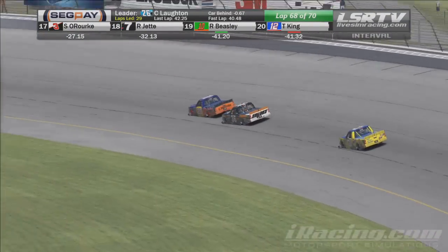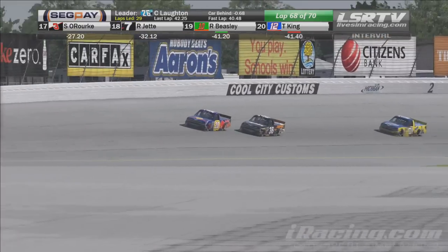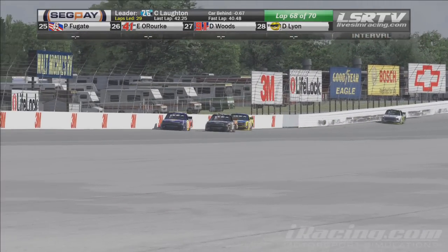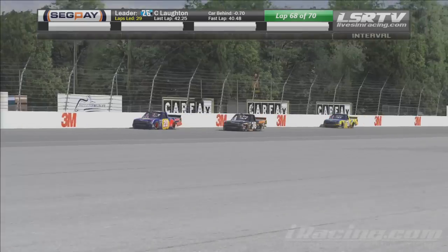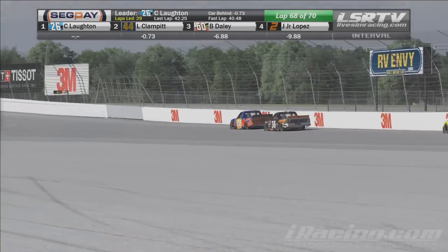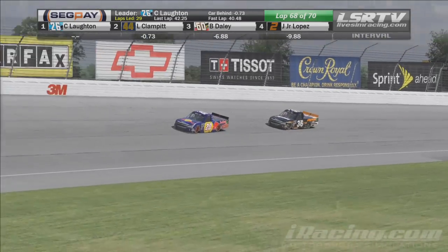Chad Lawton doing a great job again. Still 0.6 of a second lead right now. A couple more lap trucks right in front of him. Might catch one of them, maybe, before he'll be looking for that white flag in the final trip around Michigan International Speedway tonight.